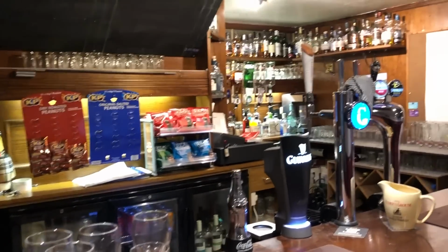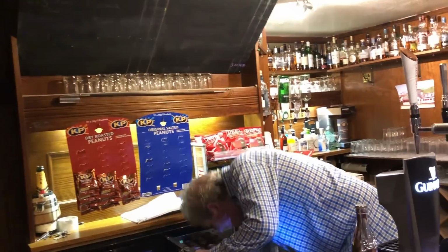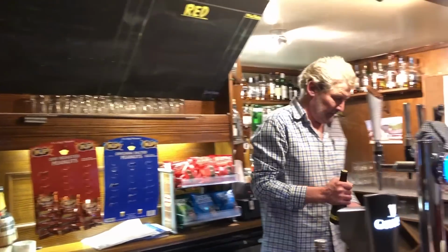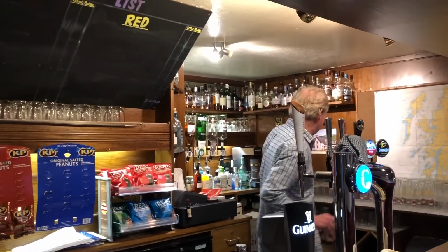This is the small but functional bar area, pool table. Can I have one of those IPAs as well? A Yellowhammer. Yeah, that'd be great. I'll be back in a second. Aye, I see. And this is the excellent owner, Scott Bowman. He gives us a little more information.